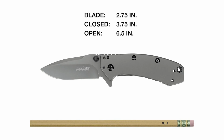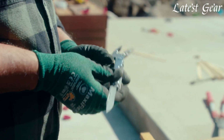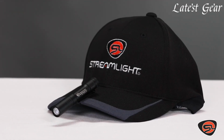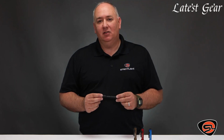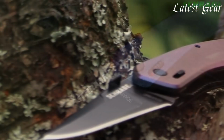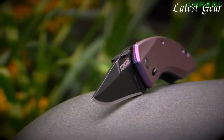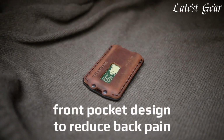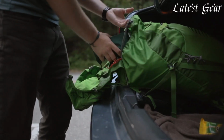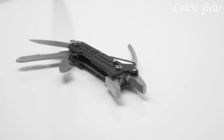Budget EDC gear offers practicality without compromising quality or functionality. These affordable tools, including pocket knives, flashlights, and multi-tools, prioritize durability and versatility. With accessible price points, they cater to individuals seeking reliable daily essentials on a budget. While cost-effective, these EDC items still deliver essential features, ensuring convenience and readiness for everyday tasks, making them ideal choices for those seeking value-packed gear without breaking the bank.